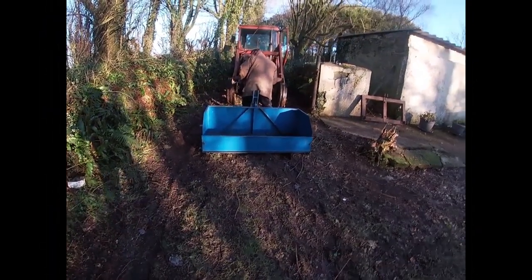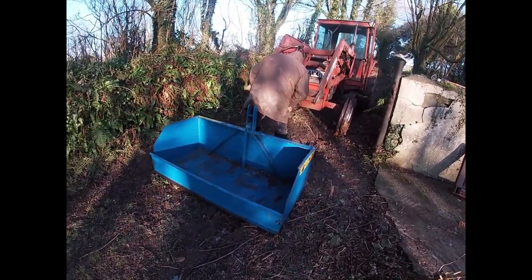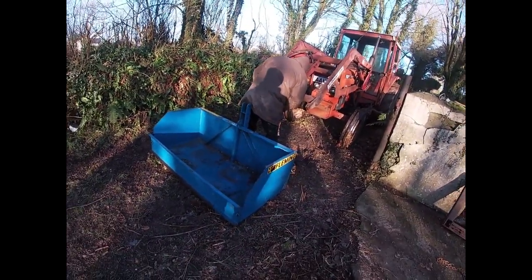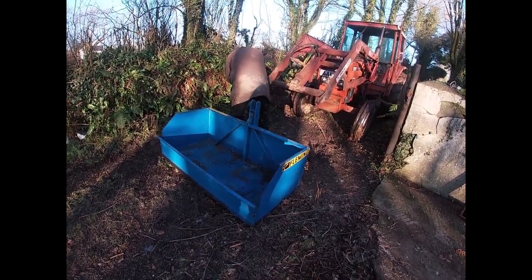You can see here, Daddy's just messing around now. We have plans to also use it as a bucket because at the minute we are struggling to find one. So Dad's going to customize it and make it fit so we can have a multi-purpose from it. So yeah, enjoy.